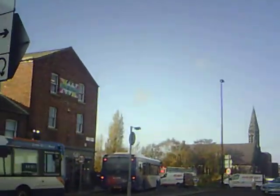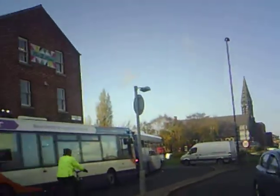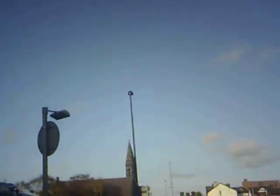This is the Fountains roundabout, which the fountains aren't switched on at the moment. Then you've got the George and Dragon pub on there.